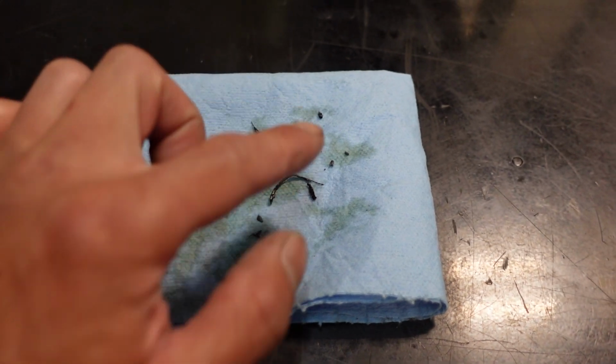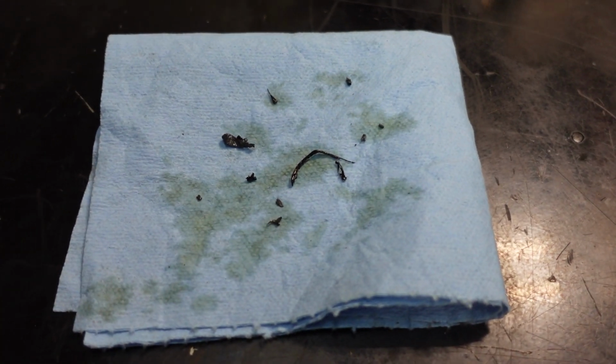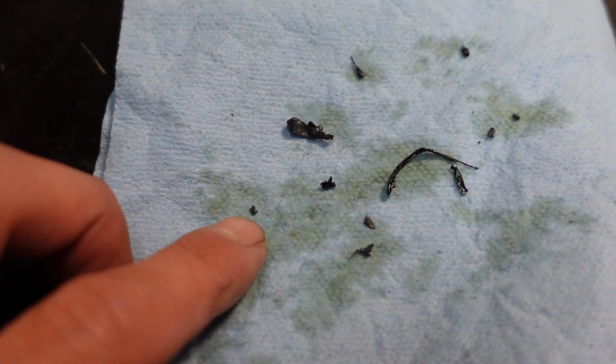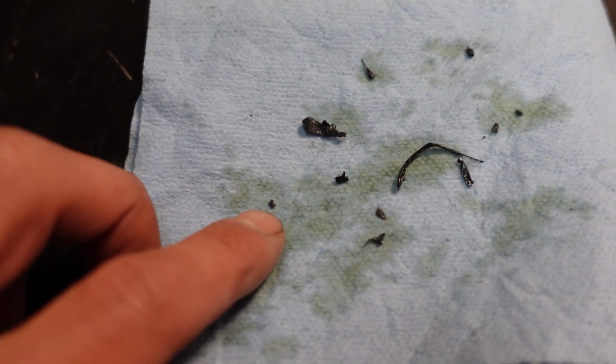Oh, here's what we pulled out. So that stringy black piece from the cam carriers, got some dark gray from various parts of the engine. Lots of these little small specks, which are actually danger zone territory, because again, stuff like this can absolutely get sucked through the grates of the oil pickup.